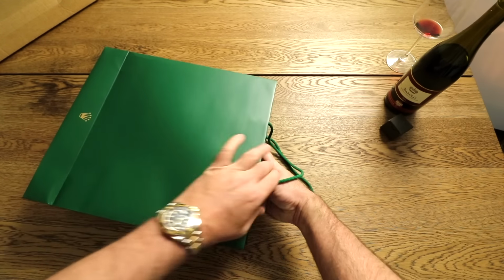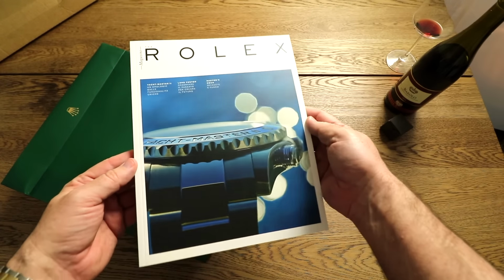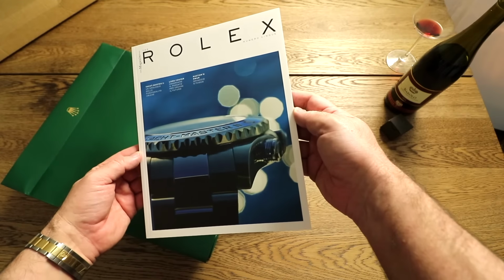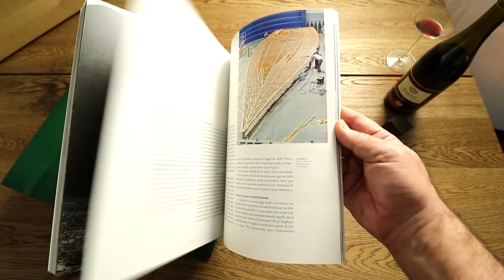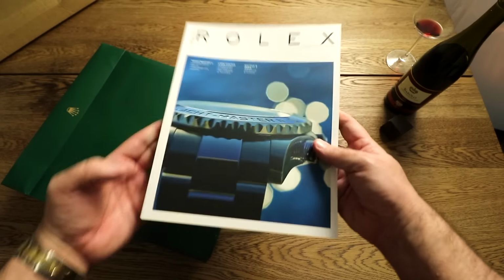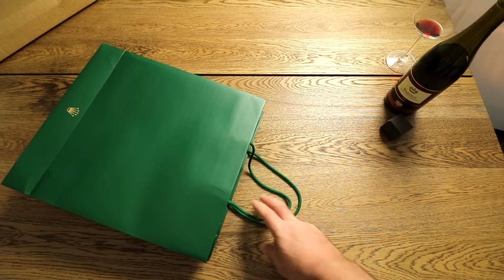Oh, we have another catalog. I didn't even know it was in there. Look at that one. Gorgeous. Yacht-Masters. All the Yacht-Masters. Four catalogs. I didn't even know that one was in there. Look at that. All right.